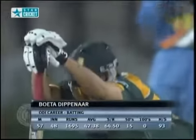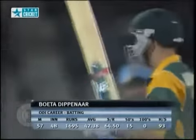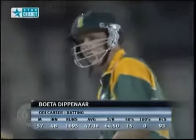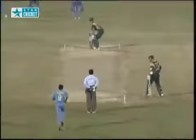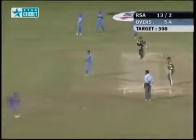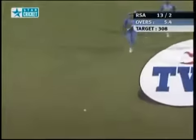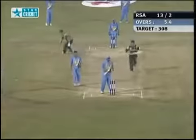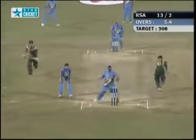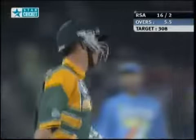Boeta Dippenaar comes in, playing his 57th match. Strike rate is on the low side at 64.5. 15 50s, hasn't converted one of those to a century. Averaging 42. He's a good player, he's compact. And here's Ajit Agarkar. Agarkar has done well, but that's not so clever. A couple of runs here, and Dippenaar's going back for a third. So he's off the mark straight away.